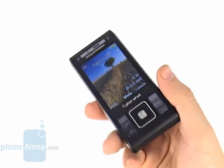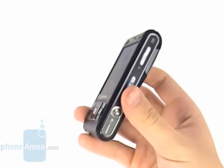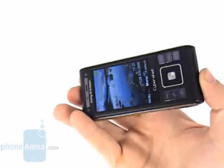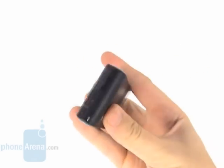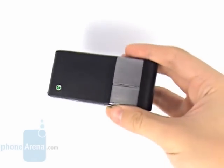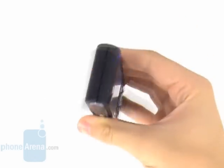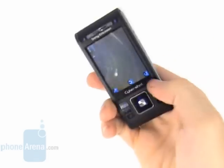As Sony Ericsson claims, C905's design really reminds us of the pocket digital cameras. It resembles one from all sides. It has the same dimensions and weight, which definitely makes it ineligible to be called a small phone. However, this is no surprise for such a pretentious functionality-wise model.